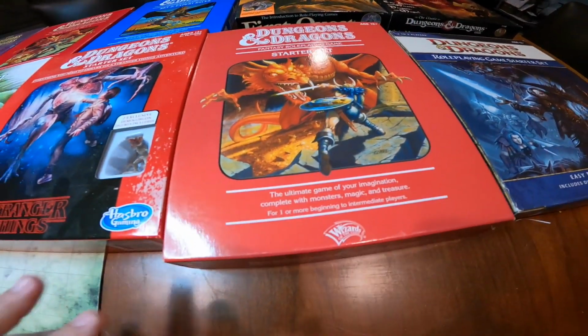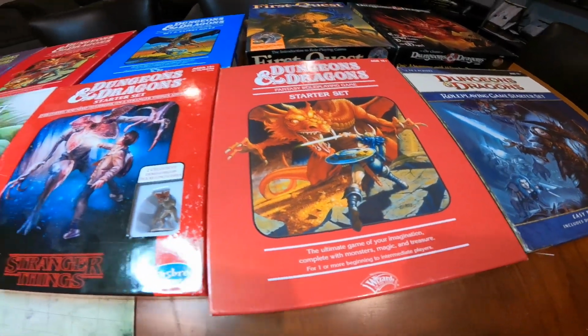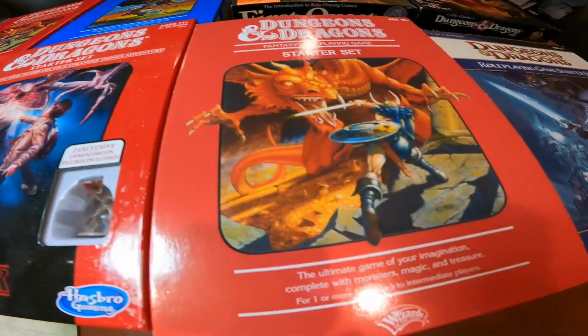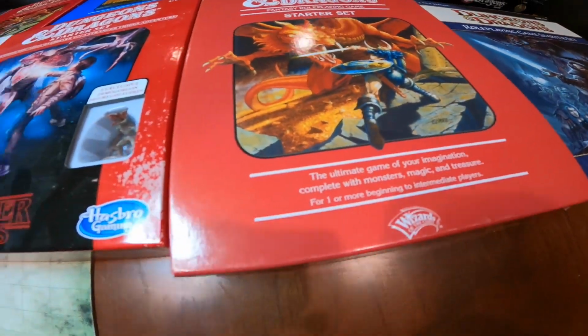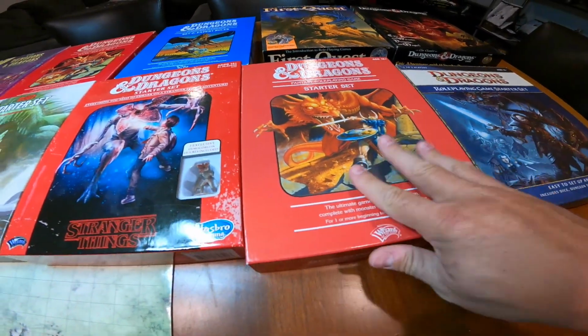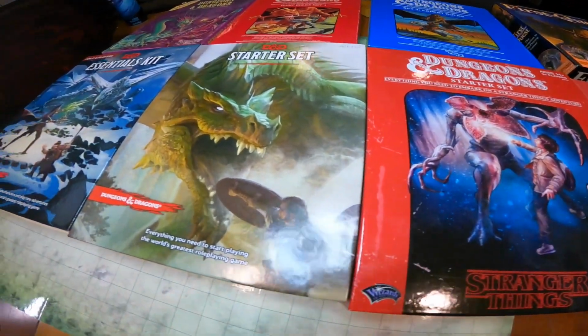This is a 4th edition starter set, which obviously looks a lot like the Larry Elmore 1st edition. I really just picked it up because I love this artwork. I never played 4th edition or anything. I just had it just to have it. And then these encompass sort of the beginnings of 5th edition.